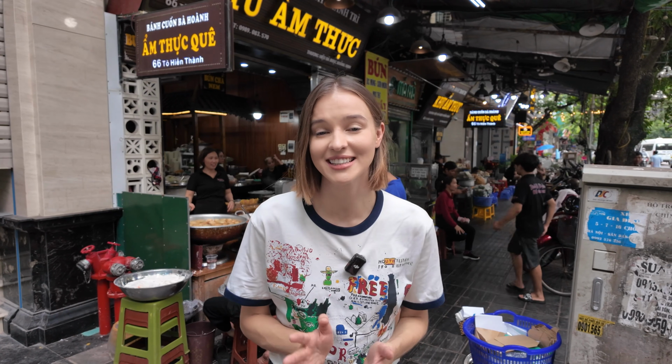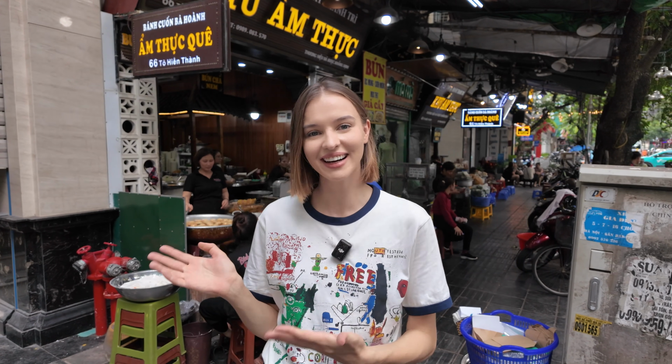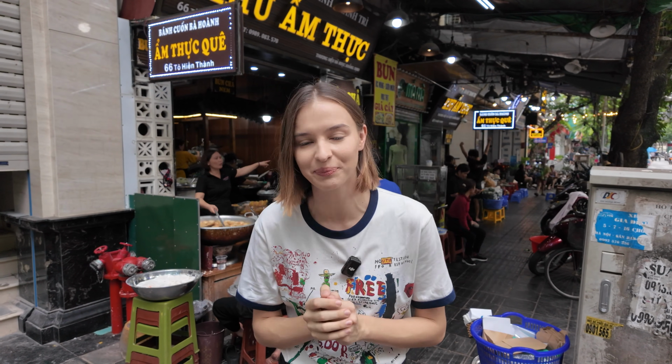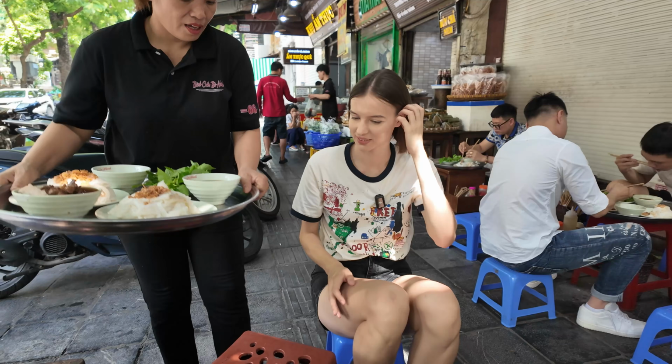Our first stop for today is a very Hanoian breakfast, Bánh cuốn, and we're going to have it here at Bao Hongan, a bánh cuốn shop located in Hai Ba Trưng district. So this restaurant is located in 2 different buildings, but they both belong to the same owner. So let's go get our bánh cuốn, and I'll show you one thing only locals know about.